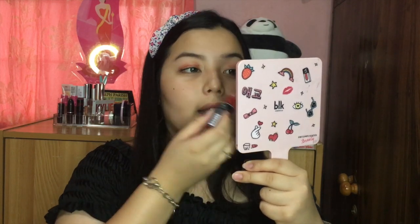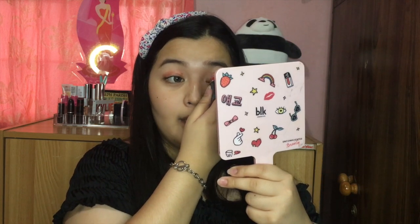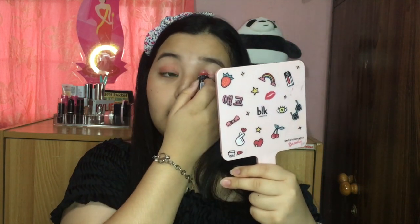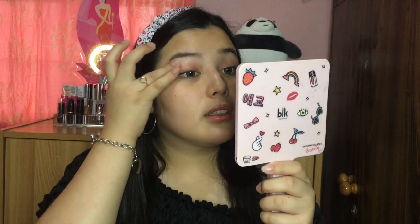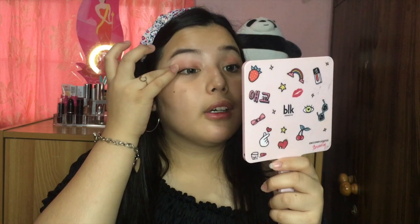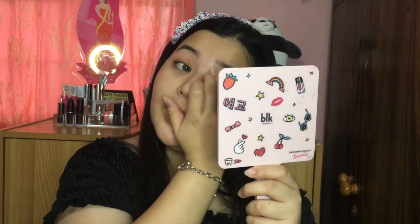Hayaan ko lang muna dyan siya for like a few seconds para mas mag-show up yung color mamaya. And then, tsaka ko siya i-even out. So, maganda kasi ito for the eyes. And I don't use this for my lips or cheeks kasi parang wala siyang effect. So, ayan, i-blend ko na siya with my fingers. This step is really optional because some others don't have the time really.